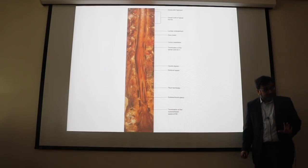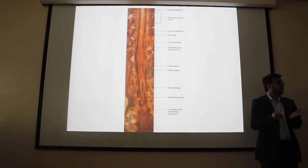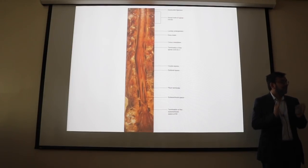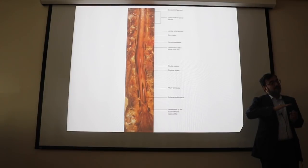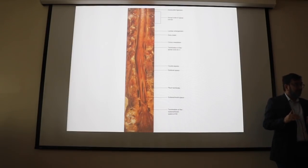What you should understand is that, like the brain, the spinal cord is also covered by meninges. So there is dura mater, arachnoid mater, and pia mater. The spinal cord ends at the level of L1 and L2, but these meninges go down to the S2 vertebral level. So you have the subarachnoid space continuing down below the spinal cord to the S2 vertebral level.